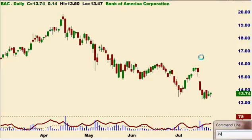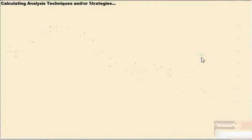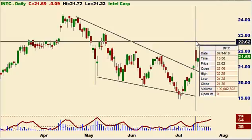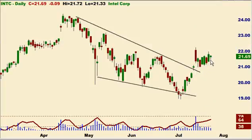Obviously I'm cherry picking these to an extent to make my point, but here's Intel again. Here's the peak on the 14th, and to this point we're at lower peaks. In fact, we didn't even take out the previous day's high in Intel on Friday.